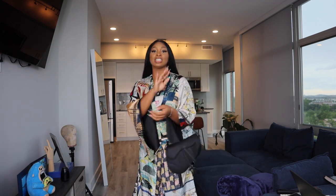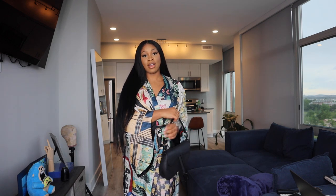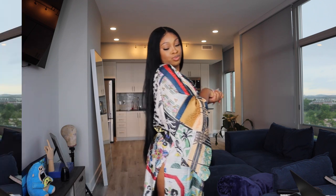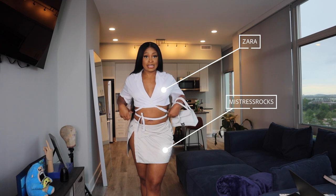It's just giving rich auntie vibe. Rich auntie vibe. Throw a bag on it, and we're set. This is my favorite kimono that I've ever gotten. It's chill. Put some sunglasses on. As soon as I step out in this, it's a wrap.